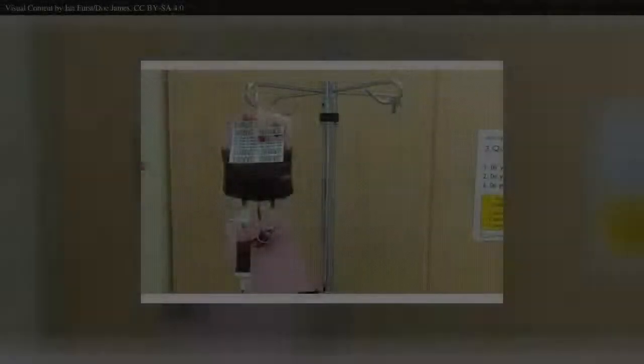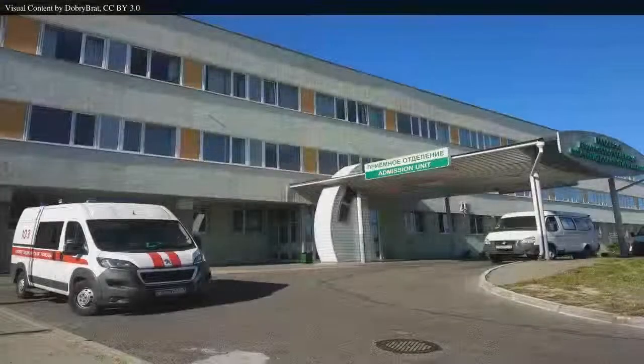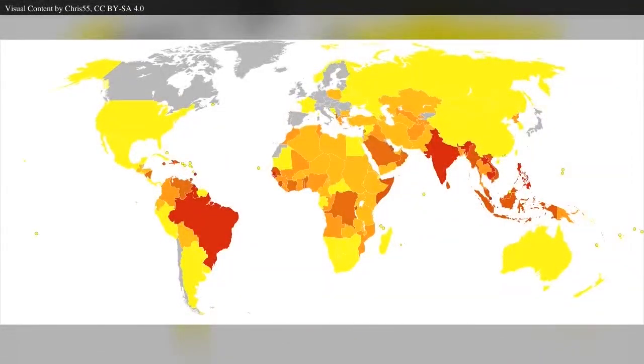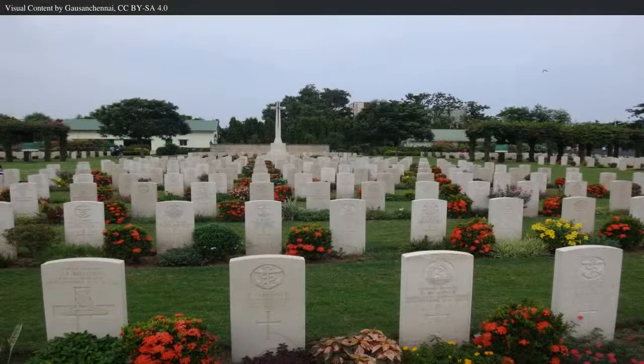Each year, about 500,000 people require hospital admission for dengue-related illnesses and blood transfusion. Dengue has become a global problem since the Second World War, and is common in more than 110 countries, mainly in Asia and South America. Each year between 50 and 528 million people are infected, and between 10 and 20,000 die from it.